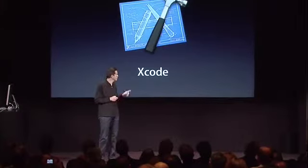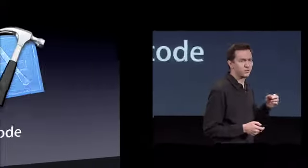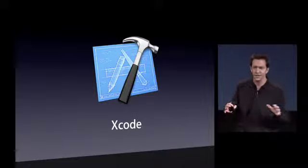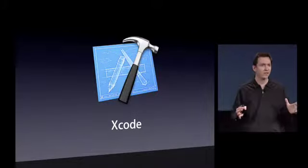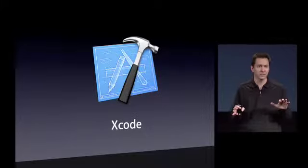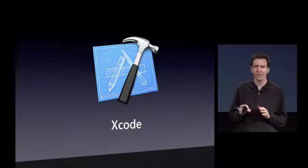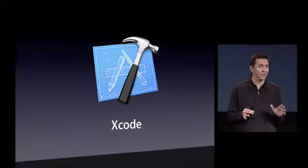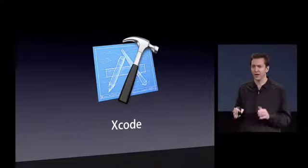Let's start with Xcode. Xcode is our development environment. This is the tool we use to build all of our applications and operating system for Mac OS X. We started there, and then we enhanced it to support the iPhone. And now, we use Xcode to build all of our applications and operating system for the iPhone.